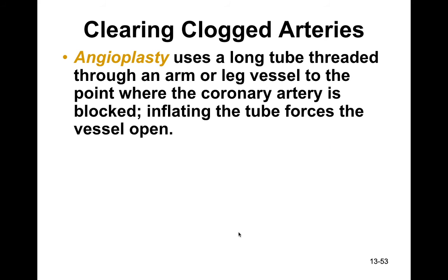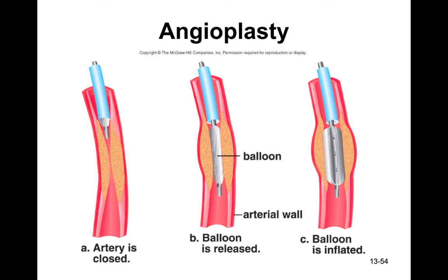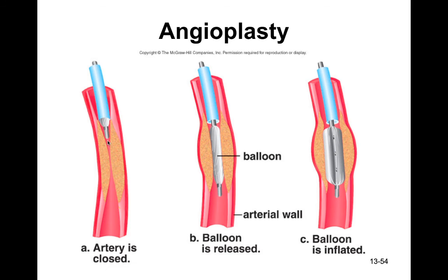Another thing that they do, if the vessel is not completely clogged, if you're a candidate, is what we call the balloon surgery or an angioplasty. And basically, here's the clog, okay? We can see that it's not completely blocked, but again, it wouldn't take much for an embolus, a clot, to come through here and block this off. So we're probably having some angina pectoris. We're having some chest pain right here.